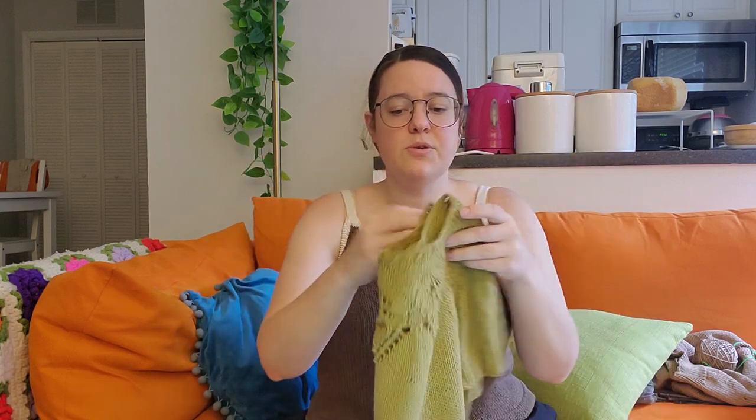It was easy. Yep. That's all. I did no modifications. I didn't add shaping. I didn't feel the need to add shaping to it. It's easy. So that's that. So those are all 4 of my knitting finished objects.